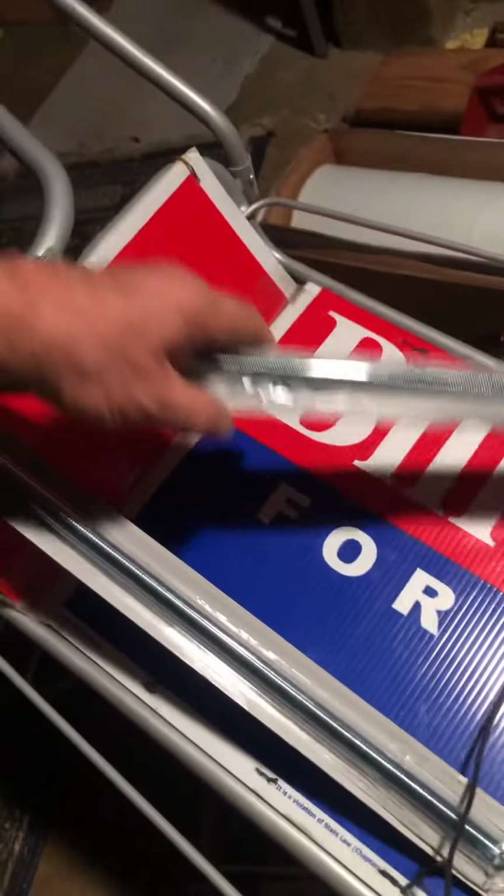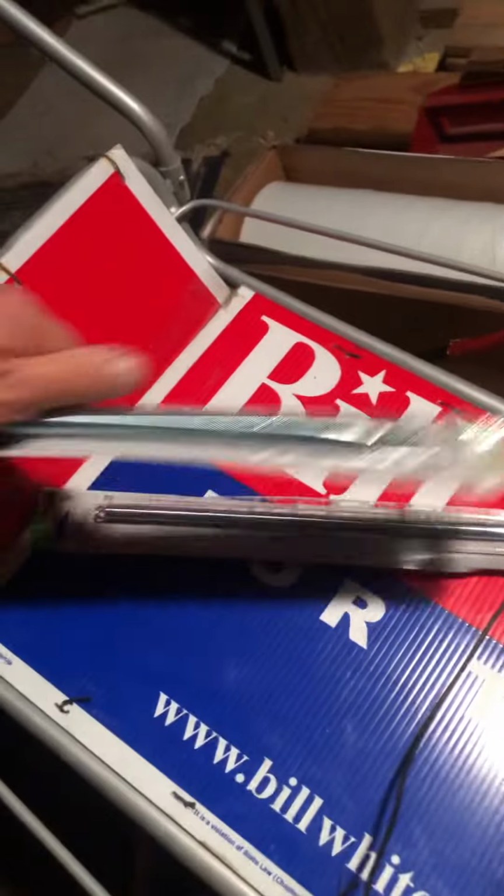This is the FrankenTrailer. I've gotten this light cleaned up. I'll work on that more. I've got the springs that are going to be shock dampers, so I don't get so much sway. It'll be mounted up here, but it's looking good.